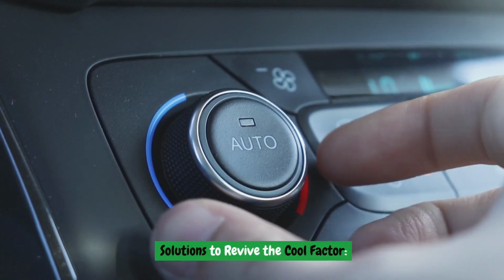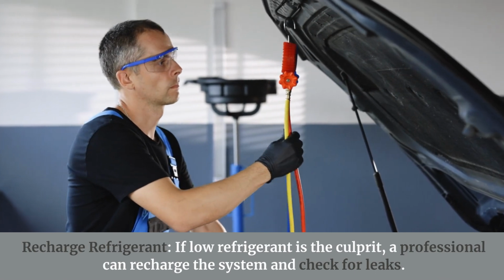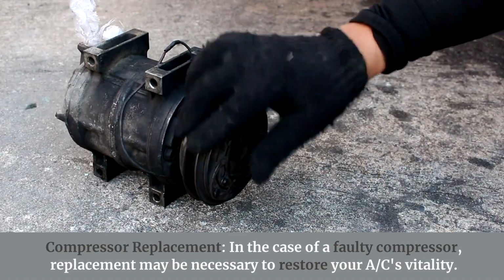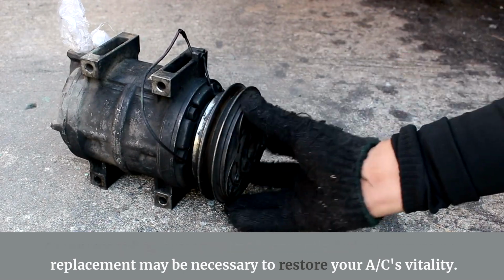Solutions to revive the cool factor. Recharge refrigerant. If low refrigerant is the culprit, a professional can recharge the system and check for leaks. Compressor replacement. In the case of a faulty compressor, replacement may be necessary to restore your AC's vitality.